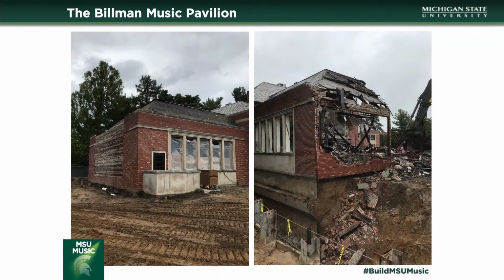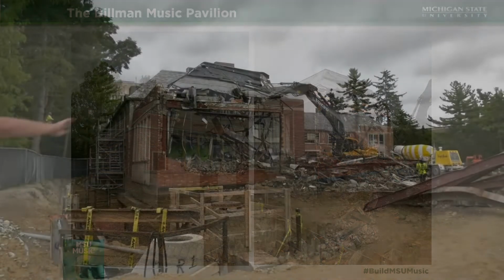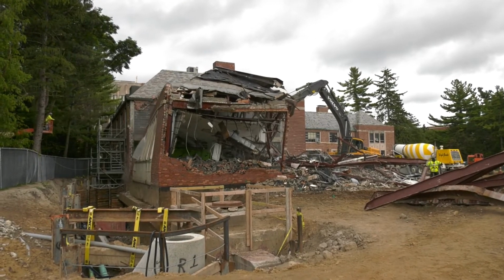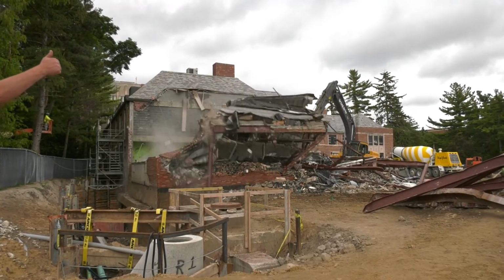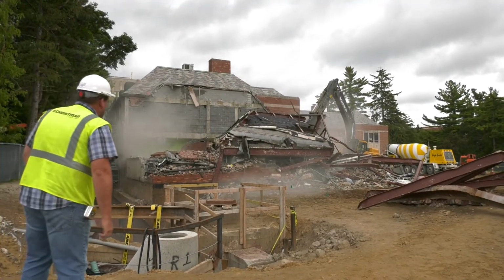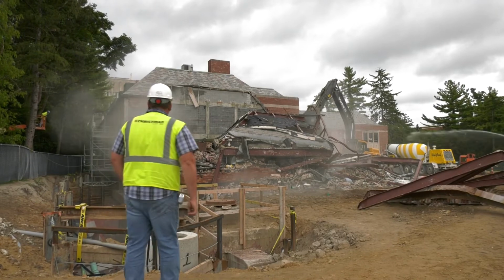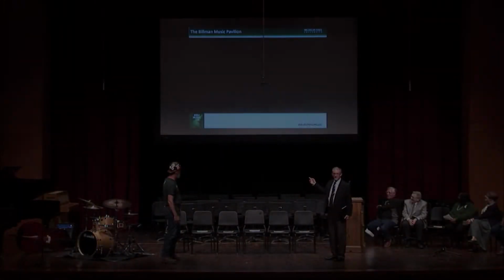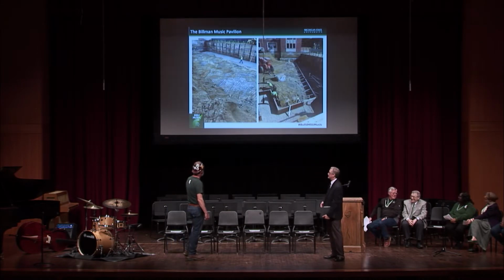Then we tore down Hart Recital Hall. There was a lot of abatement work and other things that had to happen in there, but I thought you'd all be entertained if you didn't see it come down or watch it come down. That's my superintendent, Lee Woodbury. See, I told you he's the one who broke it.